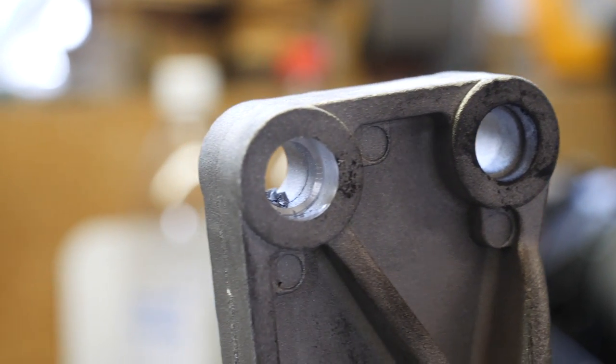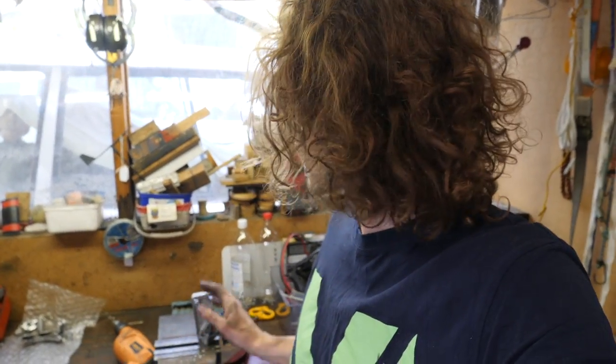The old one and the new one. Went just a smidge deep, but should be fine. The old Ace pumper had two mounting points, this one's got three, so yeah, not worried about strength. That should have us all sorted. Let's go see if it fits.